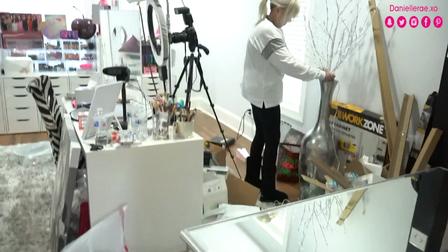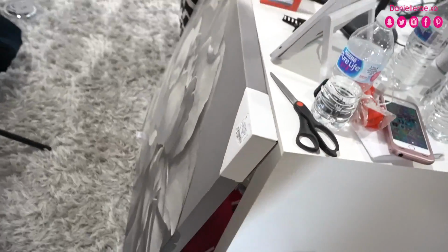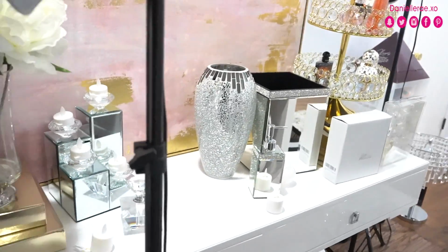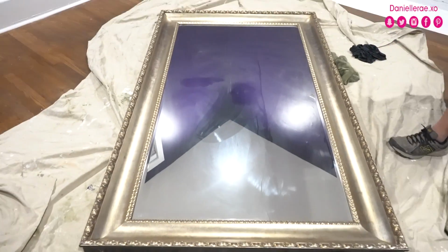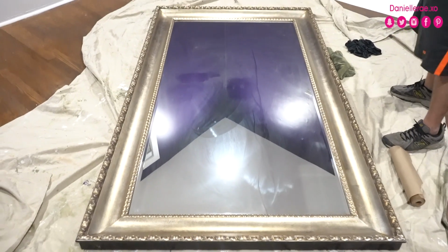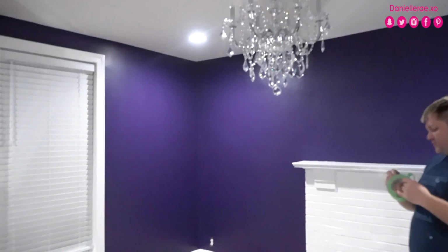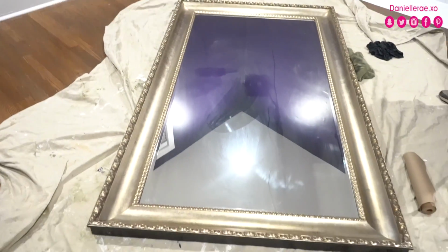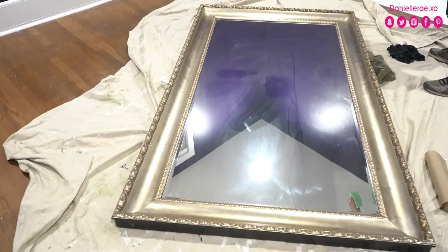We're in my filming room trying to set everything up. We have decor everywhere. All right, so this is tonight's project. This is a huge mirror that I got at Home Goods a couple years ago, and we're going to attempt to spray paint it white for this room. Walls are dry. We'll see how it goes. Hopefully it goes good. I'm really nervous.